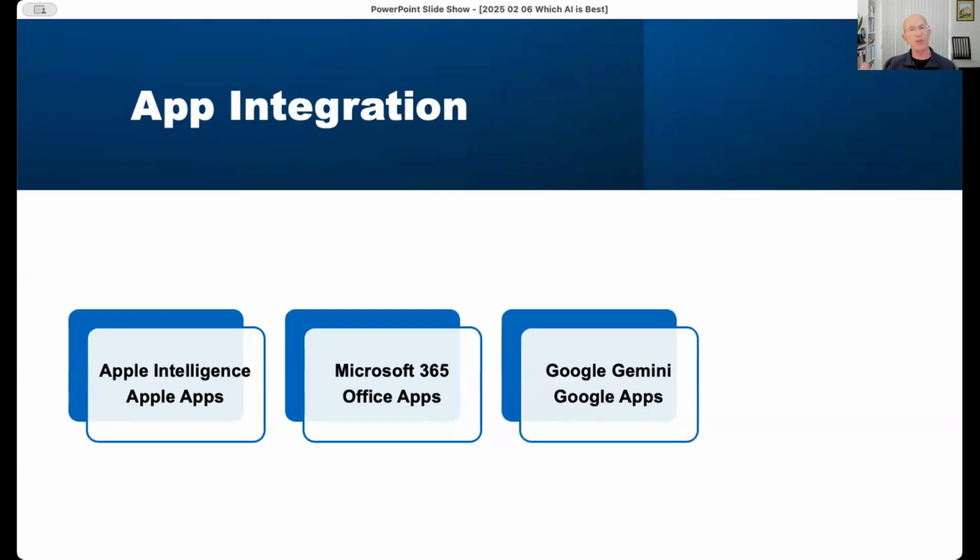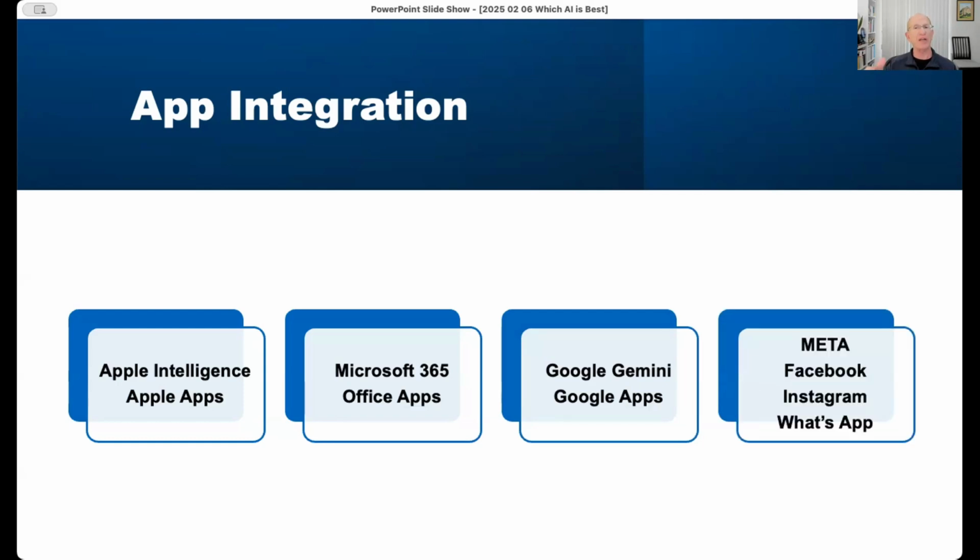And of course, Google Gemini is integrated into Google Apps, and it's integrated into Gmail as well as all of these others too. And then Meta, which owns Facebook, Instagram, and WhatsApp, has integrated their AI so you can access it from a WhatsApp chat and ask questions, or Instagram and Facebook have some unique features for it as well. So these are all things that may steer you, if you're predominantly a user of certain tools, towards a particular AI.